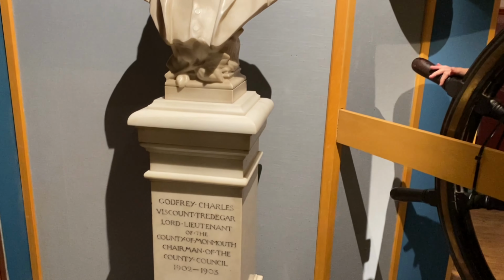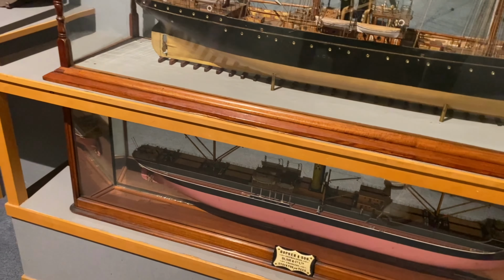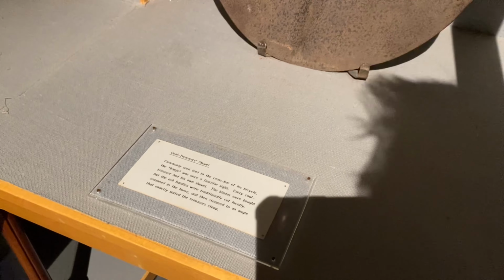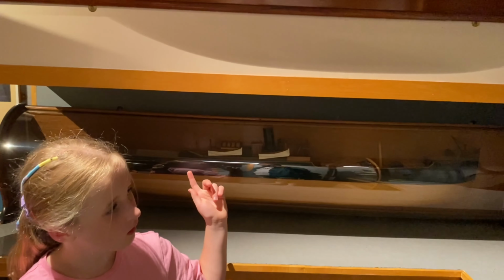And we've got Lord Tredegar, or Viscount Tredegar. And some more model ships. These are really cool. I like model ships. You need a lot of patience to build these. There's a shovel. That is a coal trimmer's shovel. Oh, look at that. Let's use the shadows. That's cool. Is it as much detail as some of the other ones though? There's another one.